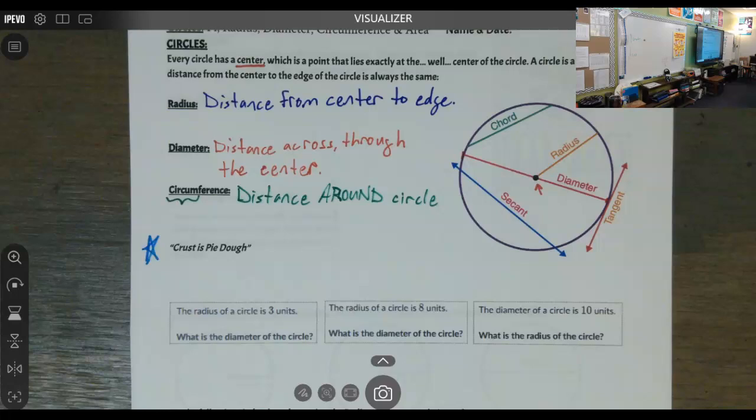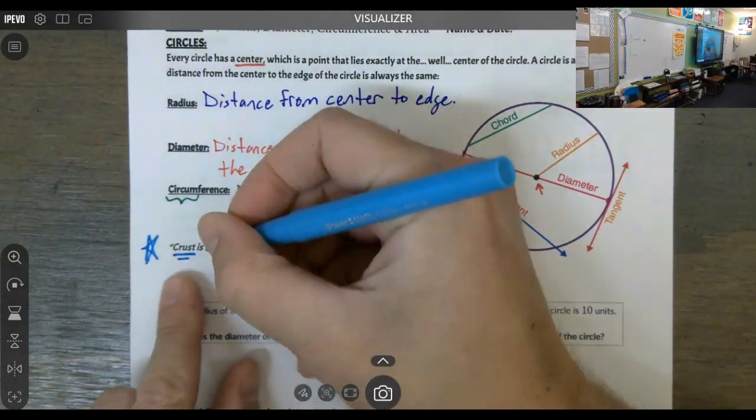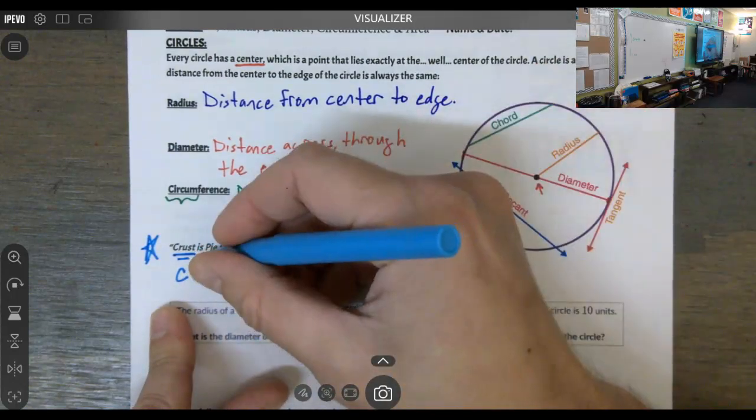Circumference is pi times diameter. Woo! Harrison wins. Hold up, Harrison. Say it again. Circumference is pi times diameter. Crust, C, is pi dough.